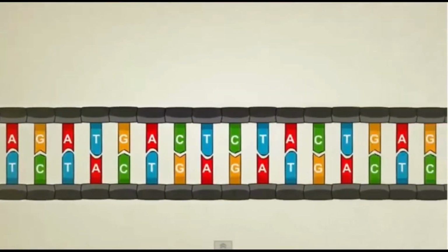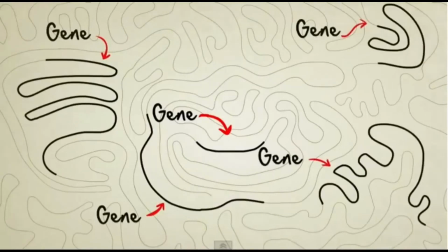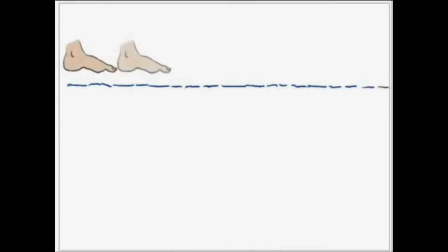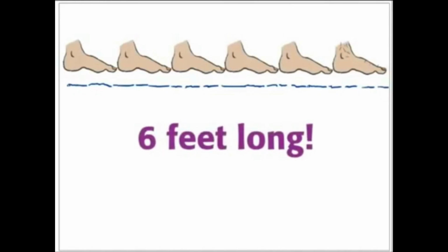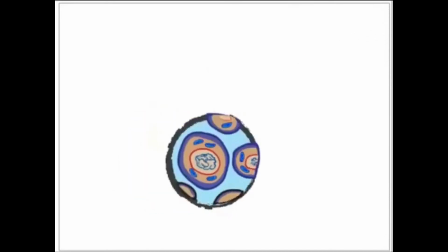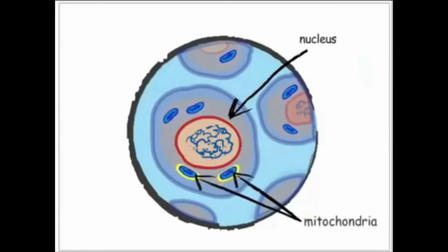What exactly is a gene? A gene is a special stretch of DNA, not the entire strand of DNA, just a segment that codes for something. Each gene is like a unique recipe which usually tells a cell how to make a protein or a group of proteins. If you lined up all of the DNA containing all of your genes, it would measure 6 feet long, and it can be coiled so tightly that it's going to fit into the nucleus. The nucleus contains 99.9% of your genes, and the rest are found in your mitochondria.